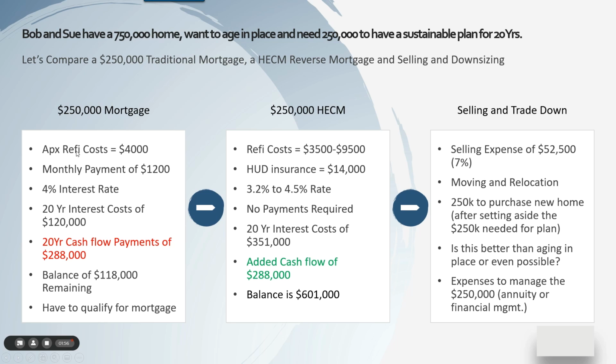So on a $250,000 mortgage amount, the refinance costs are around $4,000. It's going to give them a payment of about $1,200. Maybe the rate of interest is 4%. The interest costs over 20 years are about $120,000, and they're going to put out $288,000 in payments over that 20-year period. There's a balance of $118,000 left. That's to qualify for the mortgage. In order to get that $250,000 mortgage, you have to have the income to qualify, and the assets and the credit to qualify for that mortgage.